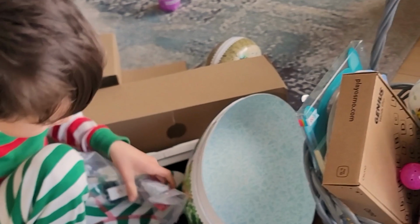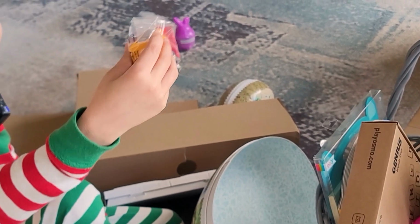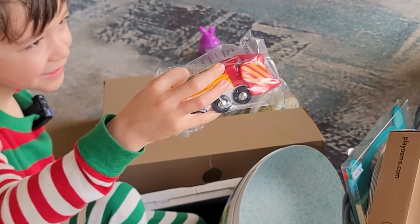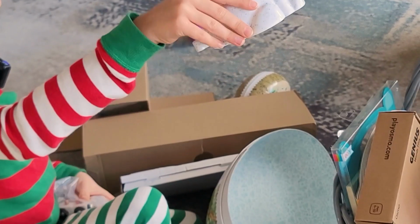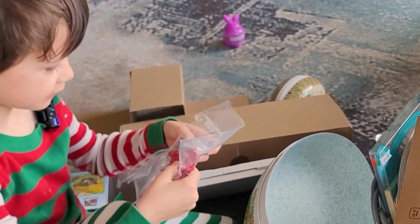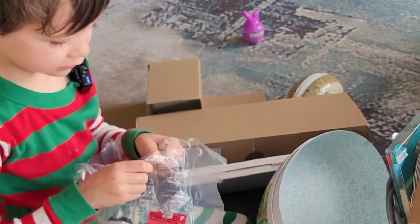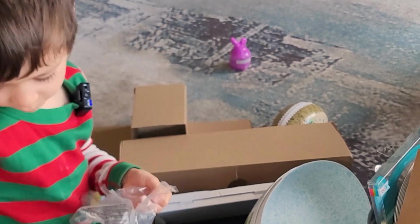Yeah. Got a train. Ooh, that looks so cool. And it's red, your favorite color. Yeah, and it has a... Great! As you know, snow. Plastic snow. Ooh, a bag of some stuff. Okay. Plastic snow. More snow.